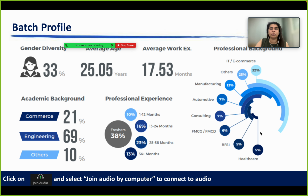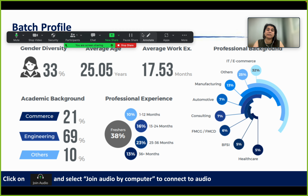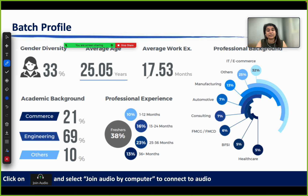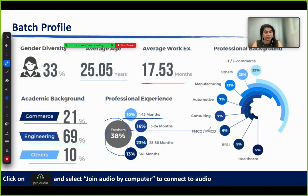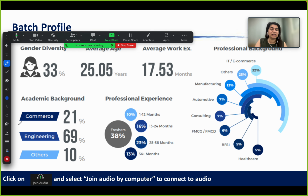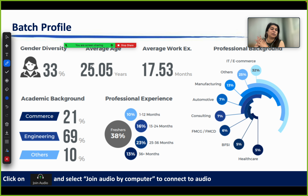If you look at the entire batch profile, the gender diversity is 33%. The average age of the batch is 25.05 years. The average work experience is 17.53 months. For academic background, we have 69% engineers, 21% commerce students, and 10% from the others category. Professional experience: we have a good chunk of 38% freshers. The rest have different ranges of work experience: 10% with 1 to 12 months, 16% with 13 to 24 months, 23% with 25 to 36 months, and 13% with 36 plus months of experience. Essentially, the 2 to 3 years slot is a sweet spot across all the colleges.